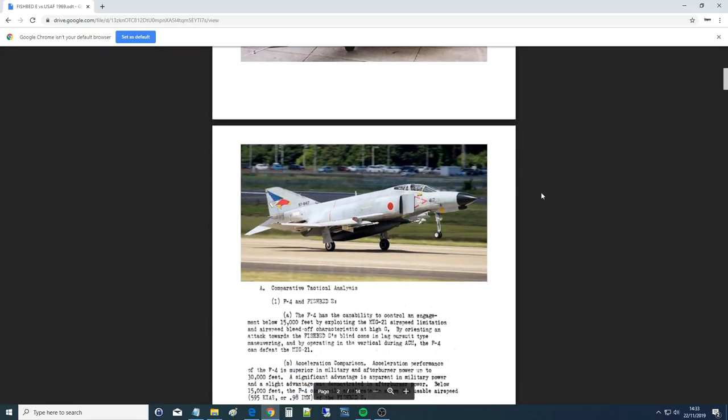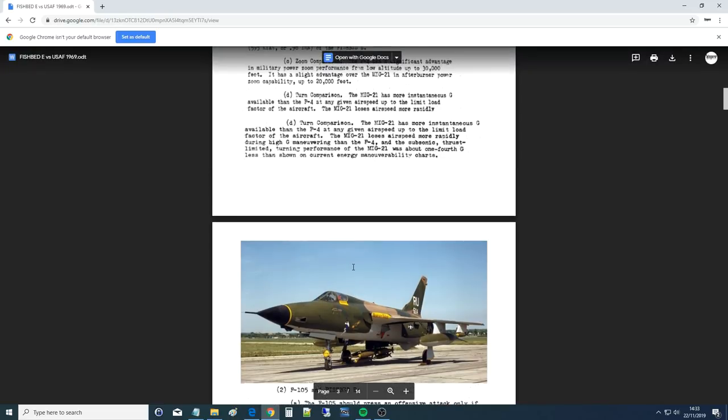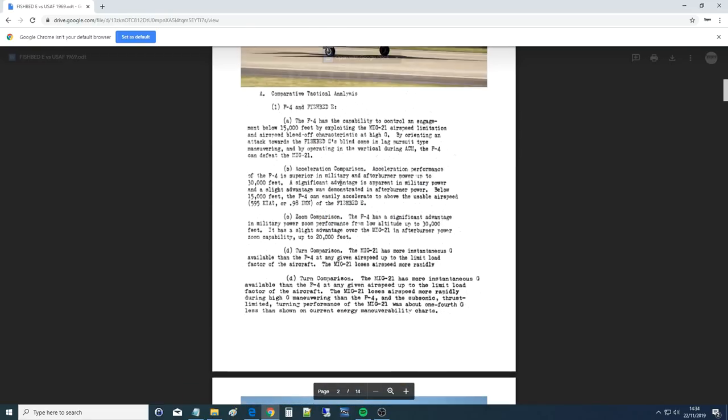We've got official tactical intelligence, empirical data from testing on American contemporary fighters, 1969, with the Fishbed, with the MiG-21, F-4 Phantom, F-105. And so it's really great history. And there's two really cool things about this. First, this is official documentation from 1969 after the tests.